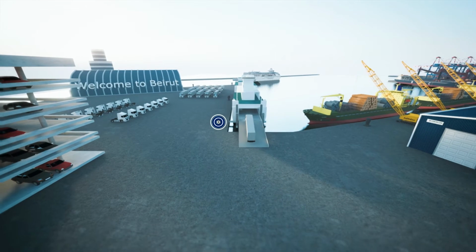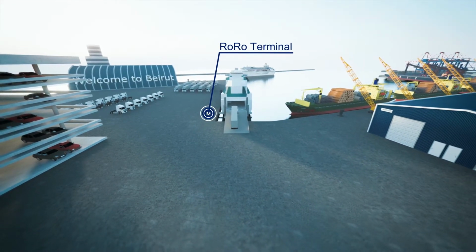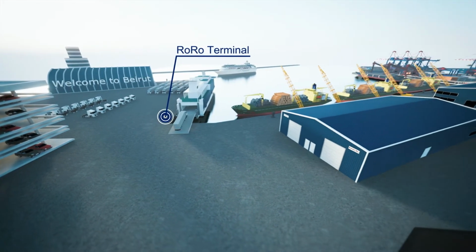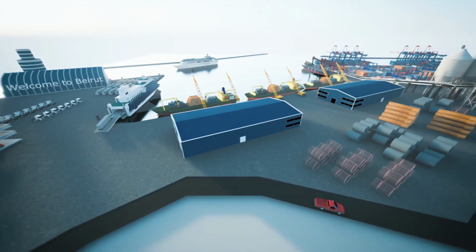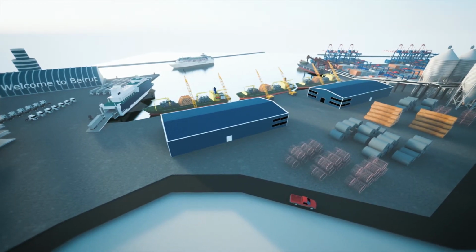Next is the roll-on roll-off terminal. Here, all kinds of vehicles can be flexibly stored, as well as loaded and unloaded from ro-ro vessels. Beirut is the major car import terminal for Lebanon, but also trucks bring goods from ferry terminals across the Mediterranean for transport inland and beyond.